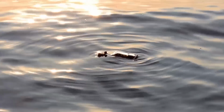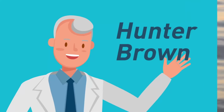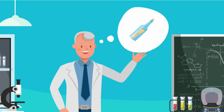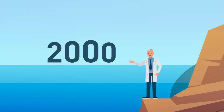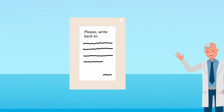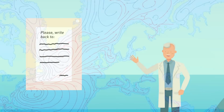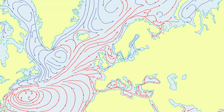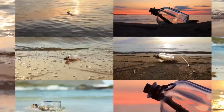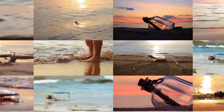And 85 years isn't the longest time for a small bottle to be cruising the waves. A scientist named Hunter Brown was studying currents in the North Sea when this idea came to his mind. He placed the same message in almost 2,000 bottles and requested the unlikely recipient that they write back with the location of their discovery. He thought this method would help him better understand the layout of the North Sea currents. A bottle was found about 11 miles from its original departing location after 97 years. To this day, more than 300 of the original bottles relating to Hunter Brown's project eventually made it to the shore.